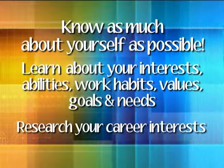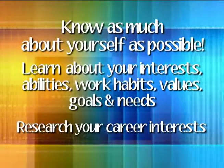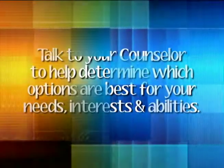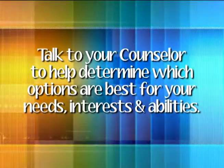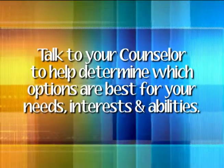Research your career interests using some of the helpful websites listed in the program of studies or in your school's counseling and career website. Select your high school courses carefully according to your future plans. Leave your options open in case you later change your mind. Your counselor can help you decide which options are best suited to your needs, interests, and abilities, and what opportunities are available to further your education or employment.